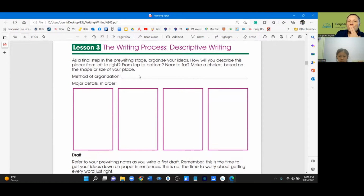How do you want to describe your home? Going to my home or in the home. Okay, so you want to go from the outside to the inside? Yes. Okay, so let's do this. We're going to go outside to inside. And then probably from bottom to top, right? Since coming from outside, you'll be on the bottom. Am I right? Yes.